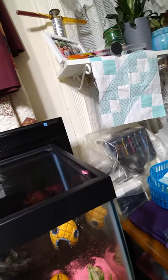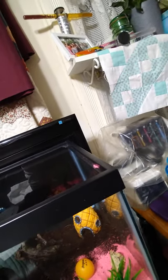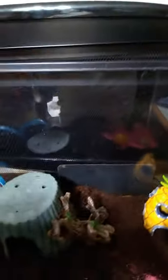What the? That's a speaker. I know. Cool. We have this thing that tells the temperature. Is that a good temperature? That's actually the perfect amount.